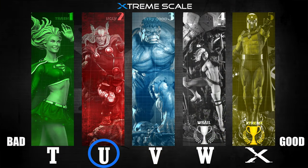So unfortunately, we're gonna give it a U for ugly on design. That's a 2 out of 5. It has a lot of other redeeming features, and I think that's why it's not straight out trash, but those kind of seam lines on Hulk, one's almost a gap, are very hard to forgive.